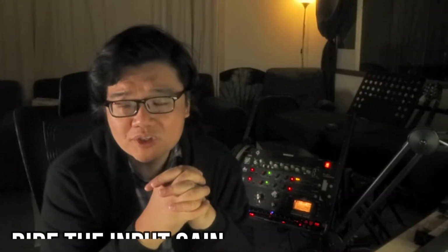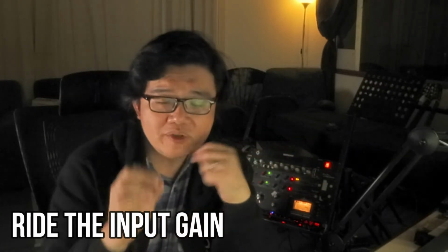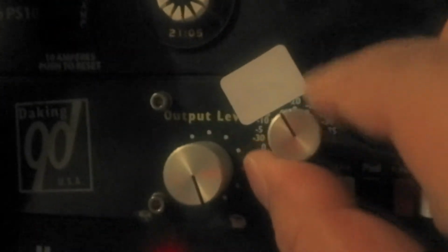This is what's referred to as riding the gain. So what you do is that you increase or decrease the input gain levels accordingly. You start by getting the singer to sing the song, and set the input gain knob to the optimum level. As a rule of thumb, you will want to aim for -18 dBFS. That's -18 decibels full scale, in the DAW. Check your meters, okay? Always, that's very important.